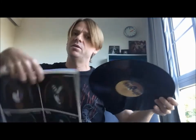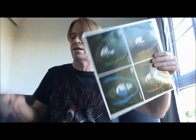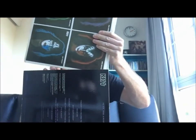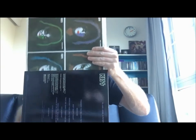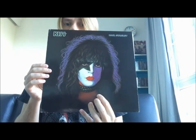Nah, see, this is what happens when you buy secondhand. My Peter Criss one came with a color poster of his cartoon character, but I guess it's not featured on this secondhand copy. So yeah, as I said, I was just inspired to buy this after reading Paul's autobiography again, but great album if you haven't heard it. That's Paul Stanley with his Kiss 1978 solo album.